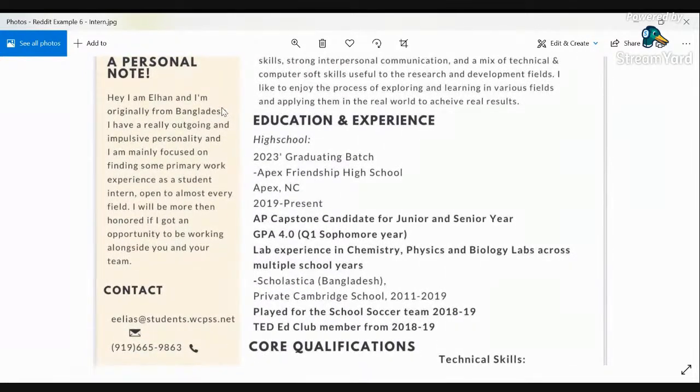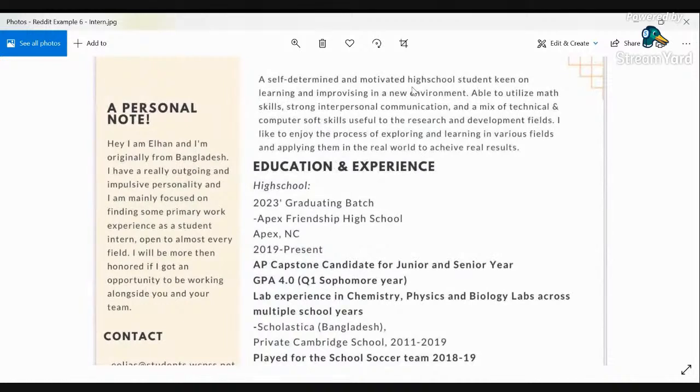And then they're saying a personal note. Okay, so they're Elhan. I'm originally from Bangladesh. They don't need to really talk all of that stuff because, again, even international students can be a victim of discrimination. So we don't even really need to know all of that. I have a really outgoing, impulsive personality, and I am mainly focused on finding some primary work experience as a student intern, open to almost every field. Okay, that is your highlight up here.